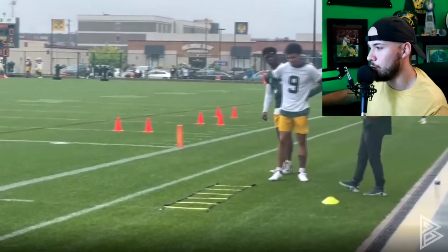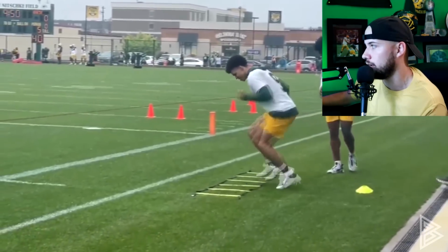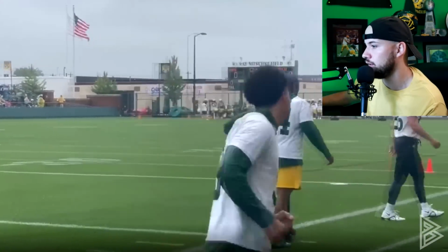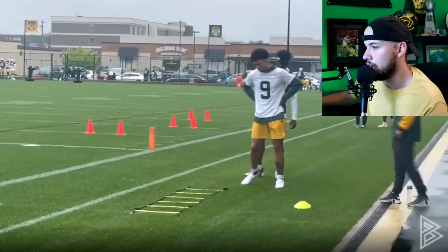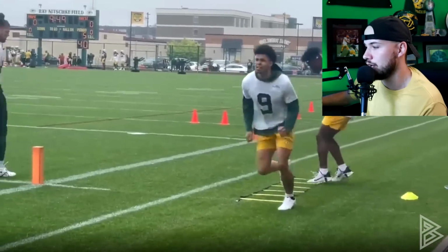And then running next to him was Christian Watson, who we'll see here do a ladder drill, and he looks great. I believe he had a knee scope right after OTAs just to clean something up, said he didn't feel right, which is good. Get that dealt with earlier rather than later. I don't see any issue here.